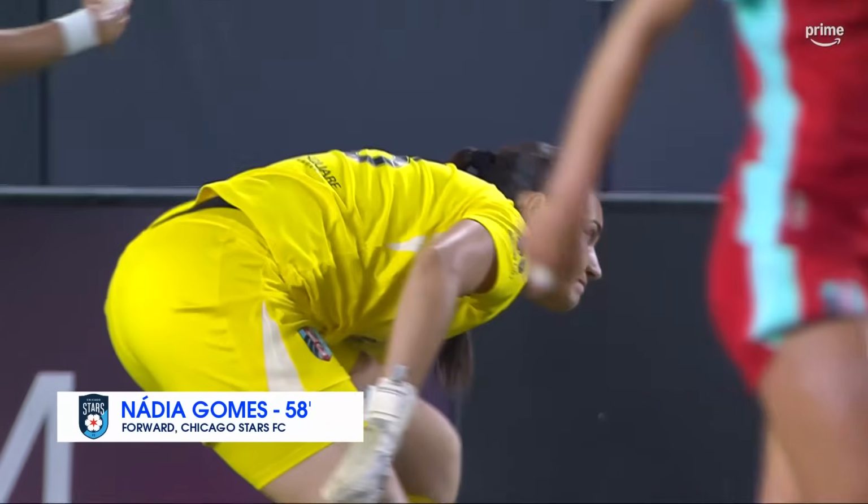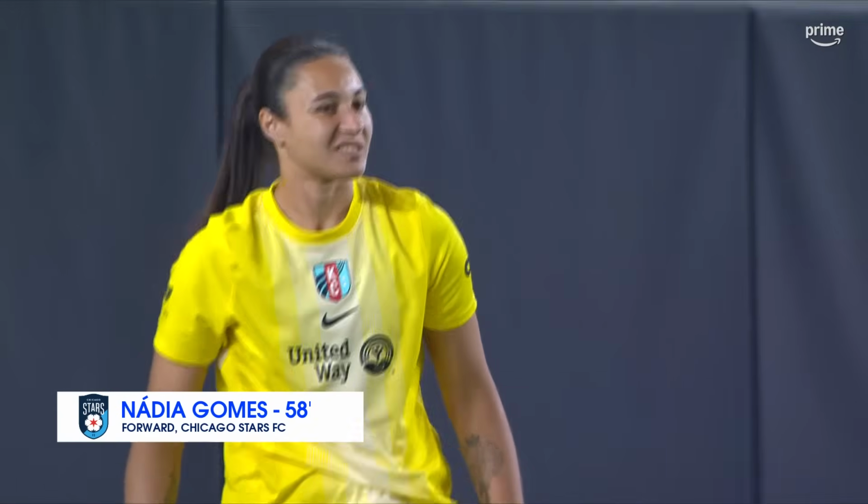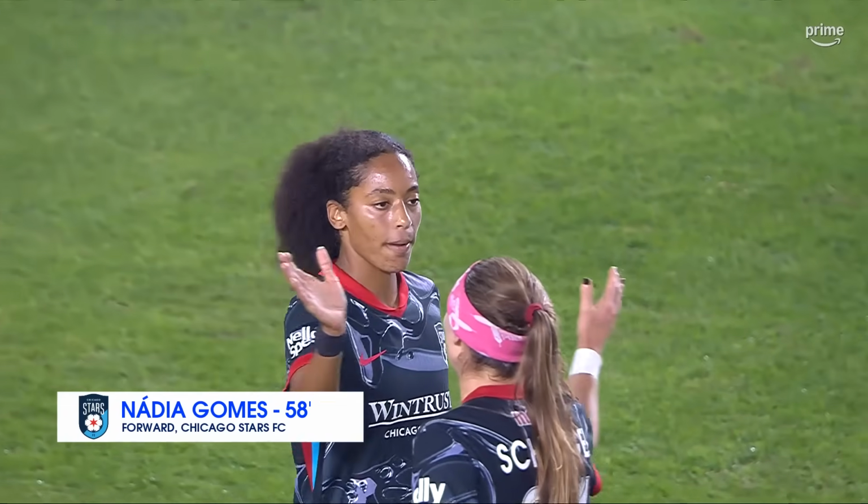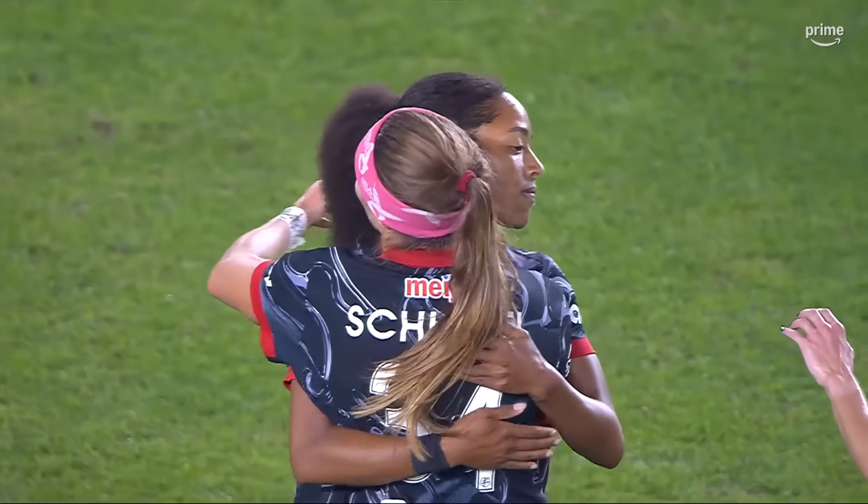She knows she has to be doing better in that moment, gets a little touch on it, but can't keep it out. Just sees it late, but I love that Gomes takes it first time, just opens up her hips around.